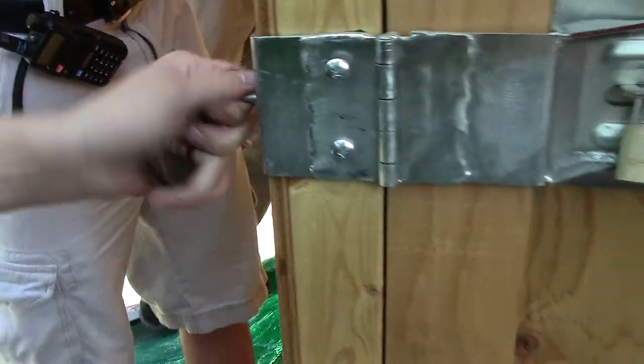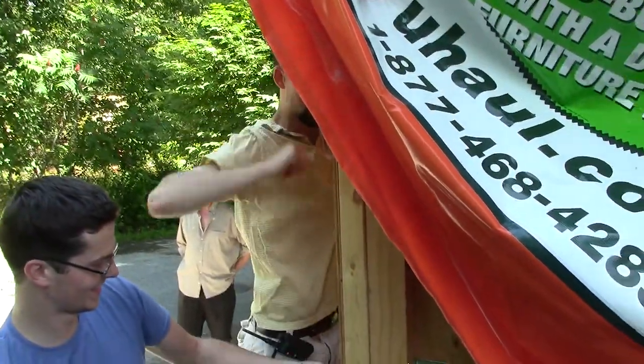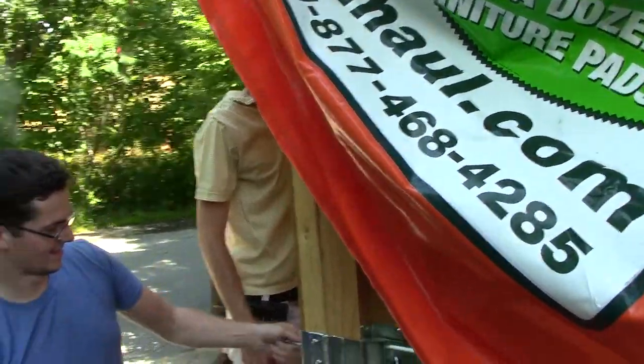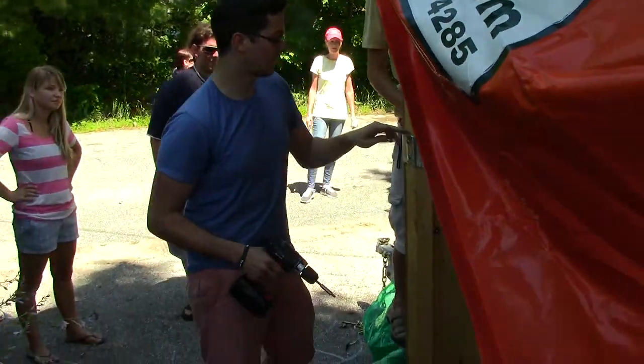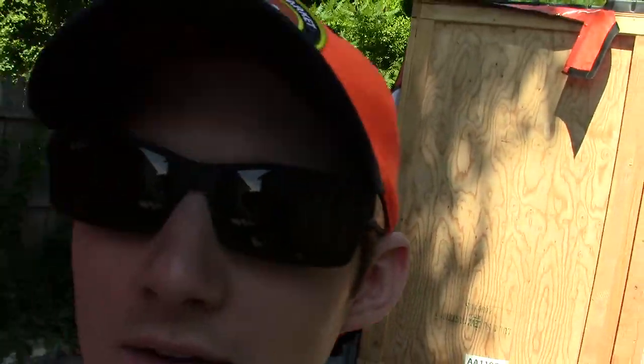The other ones came out real quick. They did. You did it really quickly. The other ones came out in like 10 seconds. It's got a cleat on the inside. It's threaded, but it's drilled out. Okay, that's what's happening here. Look what's happening over here.